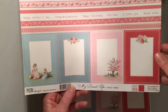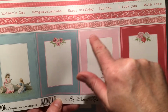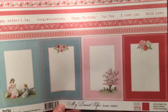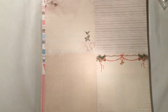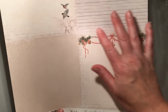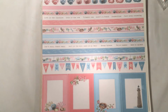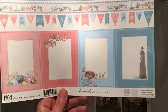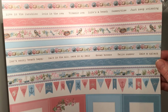And then I got this from My Dearest Sophia, which again I didn't know, and it has these lovely images. This is with a cherry blossom flower. Now my 16-year-old daughter Megan, who's in the Paris theme, she loves cherry blossoms as well. So these are beautiful papers, again red on the back. Then I got this one, Wintertime in Swedish Lapland, and these will just be great for card making. Very pretty with the lovely little birds here. This is from Seaside Stories, and again these will make very pretty cards or labels.